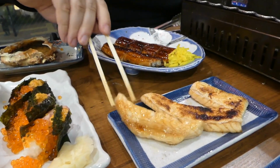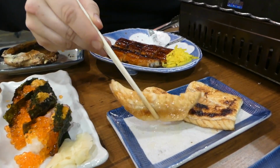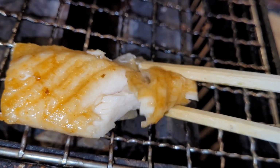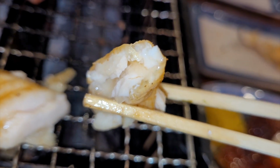Next, over here, we have some salmon belly. Oh, look how beautiful that looks. Oh, yes. Oh, outstanding. Look at that. Oh, wow. Wow. The skin crispy, and then just the absolute meltiness of that salmon. The salmon is perfectly cooked, and then just wow.